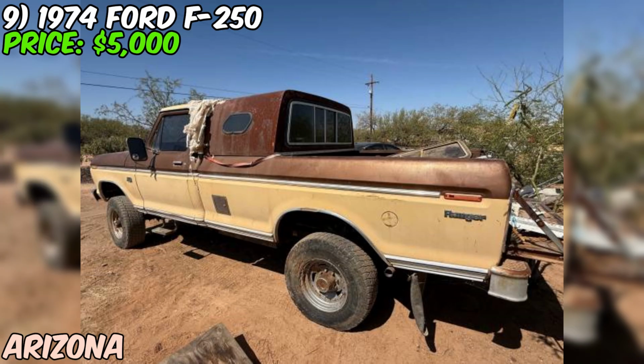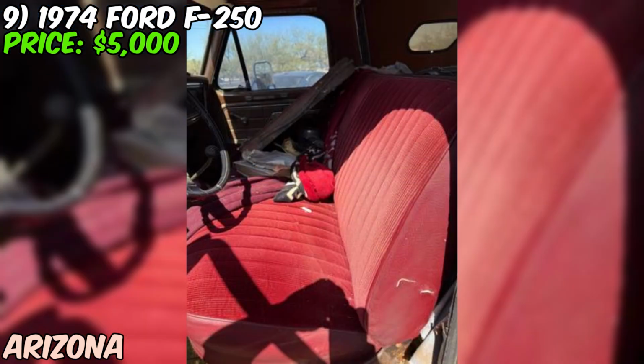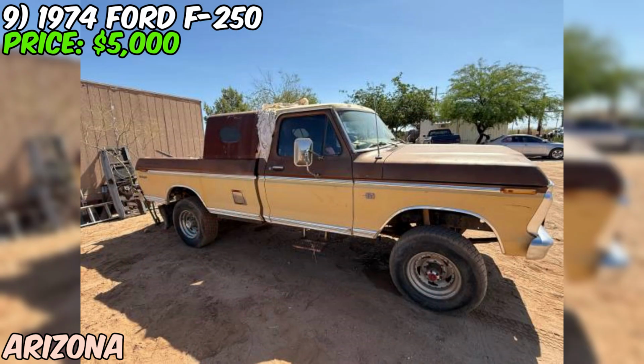9. Let me tell you about this 1974 Ford F-250 that's popped up on Craigslist for $5,000, and I'll be straight with you. This one's a project. The seller is upfront about it. The truck doesn't run, and the original 390 engine needs work. But hold on, because there might be some potential here.